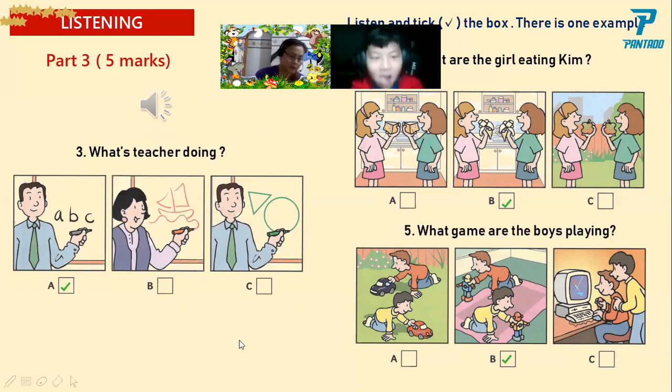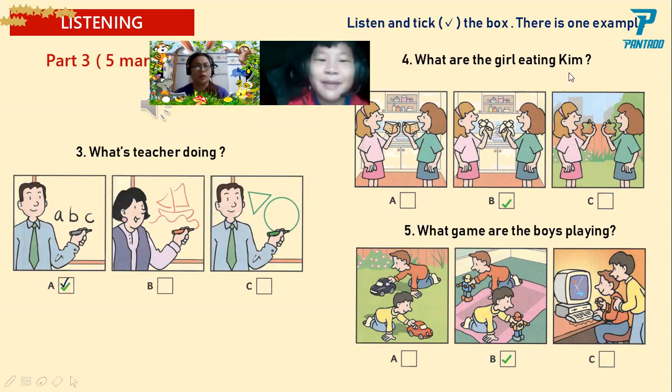Okay, let's see. So number 3, what's the teacher doing? She's writing on a board. Okay, very good. Number 4. What are the girls eating? The girls are eating bananas. I like bananas. Okay, what game are the boys playing? They play robots. Okay, very good. They are playing robots. Okay, let me give you another 10 stars for doing a great job.